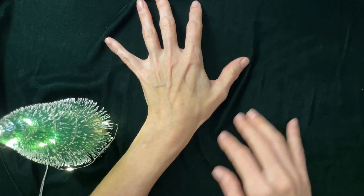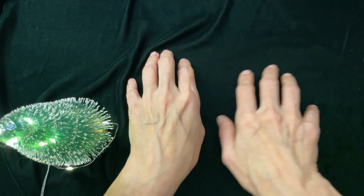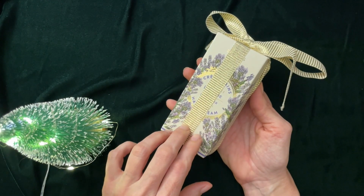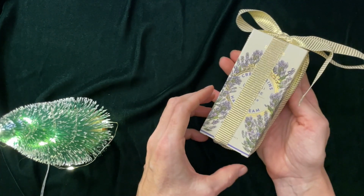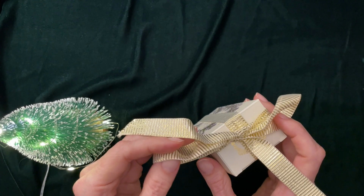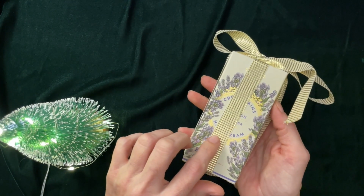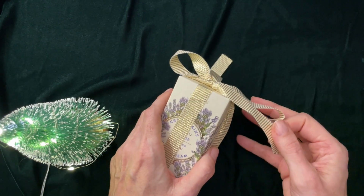I also have some presents for us to open together. It's another millennia-old tradition to brighten up the midwinter. Look at that one. It's got a beautiful gold ribbon, and beautiful lavender flowers and gold on the box. Let's open it together.